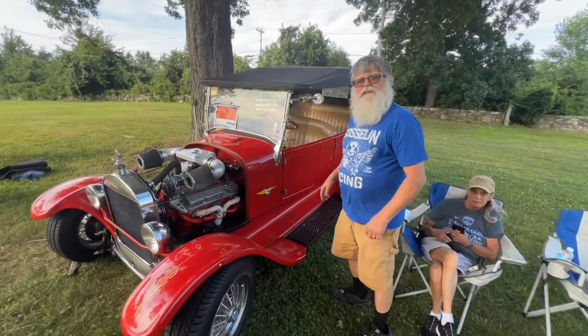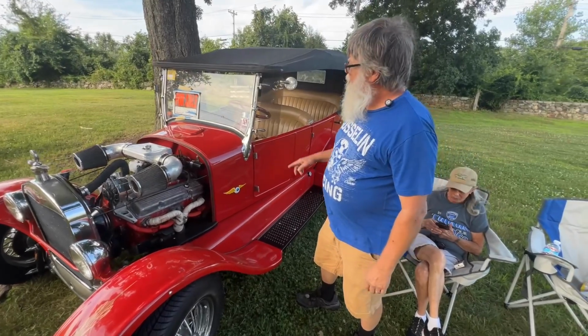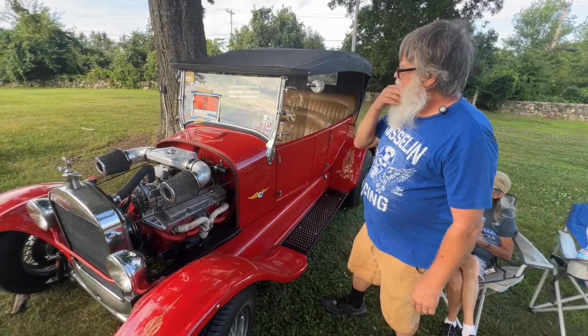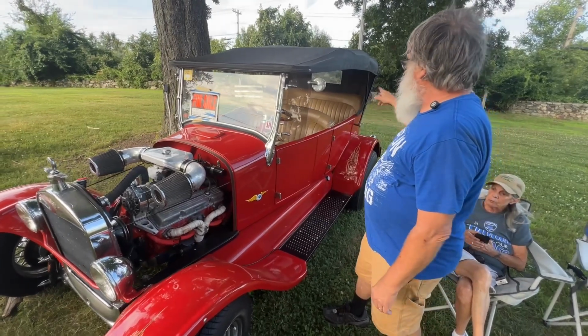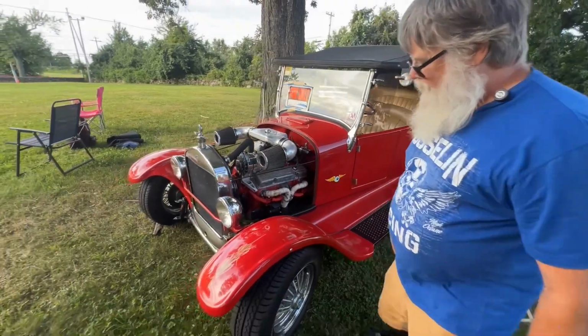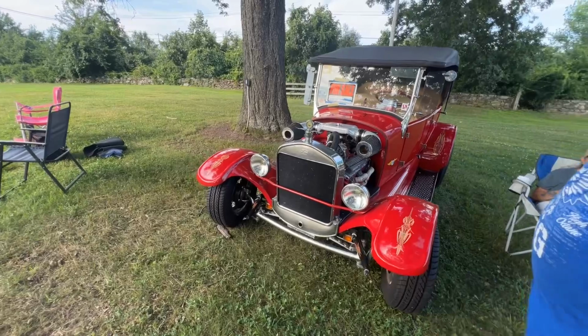All right, we're here with Pete, and he's going to tell us about his little Model A hot rod. The Model T. Oh, it's a T? Yeah, a '26. I'm sorry. Model T, yeah, it's a touring car, 4-door convertible, and all chrome front end, lots of pinstriping. Even the front shocks are pinstriped.